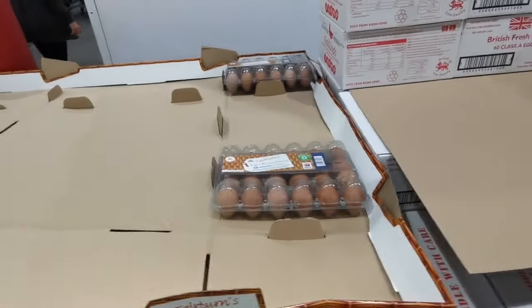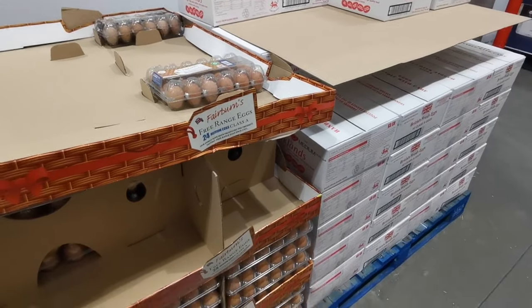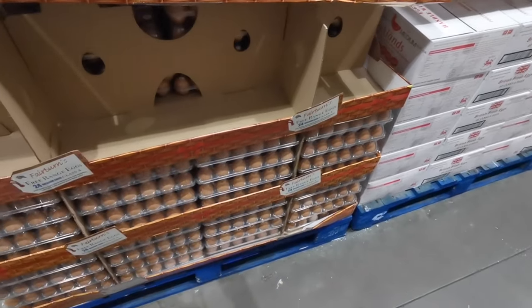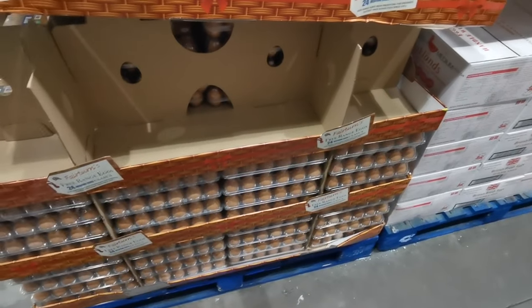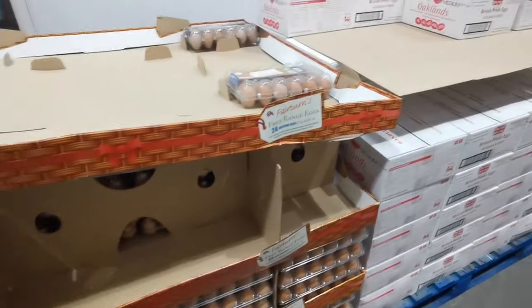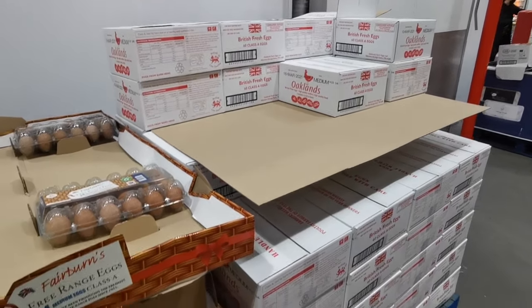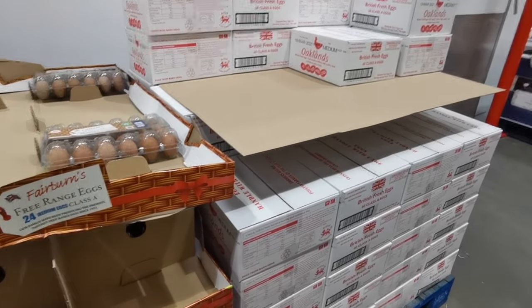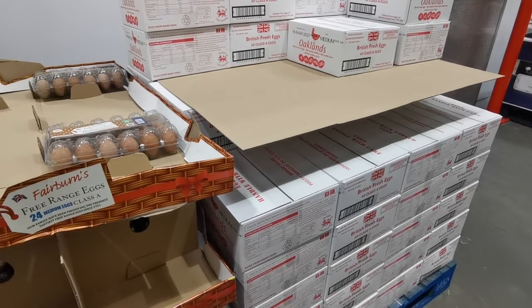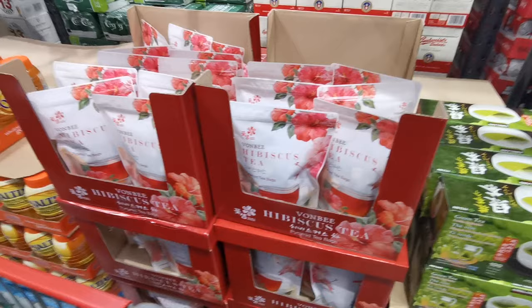Something else I'm going to grab while I'm here are some eggs. Costco in the UK don't necessarily always carry organic eggs. So what they do have is these Fairburns free range 24 medium class A eggs, or alternatively they have these 60 class A. These are from barn hens, which doesn't necessarily mean they're free range. It also doesn't mean they're caged, but I'm going to go for these ones today.